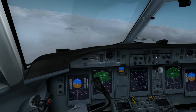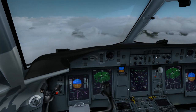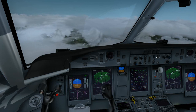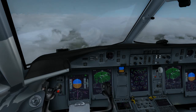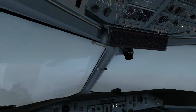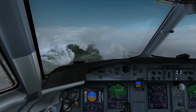So fuel, we've got over 4,000 pounds. I think we only need about 2,500, 3,000 to go to Munich, so we've got lots of fuel to do this approach and go to still divert. Approach and landing briefing is now complete. Cabin altitude controls are... I did set them, and cabin PA complete, descent check complete. I'm going to put the seatbelts on now with a double chime. And here we go.